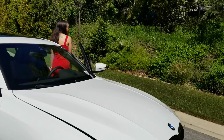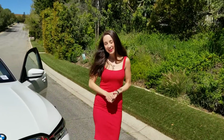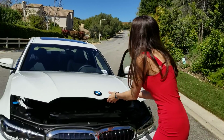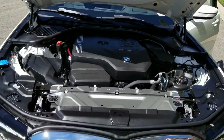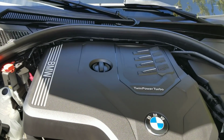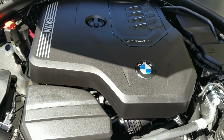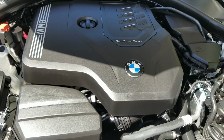Want to introduce one of our BMW geniuses here at Rusnak BMW. Hi, Lauren. Hi, I'm Lauren. How's it going? It's going great. Cool. All right, check it out, our 2-liter twin power turbo. What an amazing engine. There's so much potential. I'm glad BMW has increased the horsepower and definitely that torque.